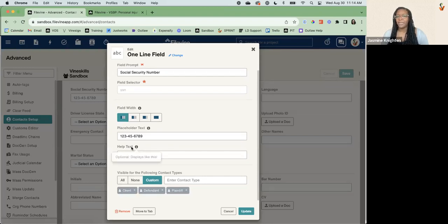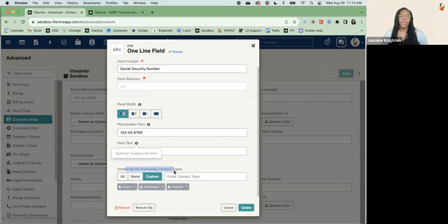And then the help text allows for that, hey, I want it displayed like this. And then at the very bottom, you have visibility for your different contact types. So this is kind of the contingencies within your contact card. So I only want social security number to show up for client, defendant, or plaintiff. You can add additional contact types here. You can start typing in and select which other types that you would like, if any, there.